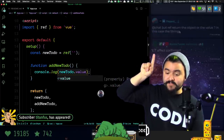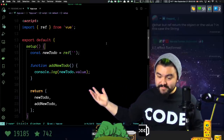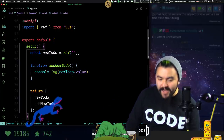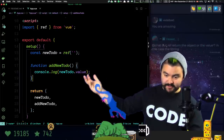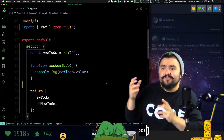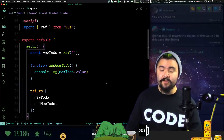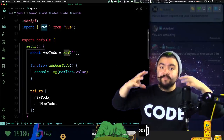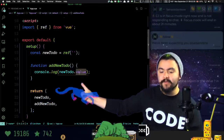So is ref the object or the value in the case of a string? That's why for primitive types we have this wrapper, and that's why I have to say dot value. Because, as you know, in JavaScript, strings are immutable. If you want to change a string, you have to create a new string and overwrite whatever is inside of a variable. You can't actually modify the string itself. So whenever you create a ref, this is an object wrapper, and it has a property on it called value, and that is what the latest value is.